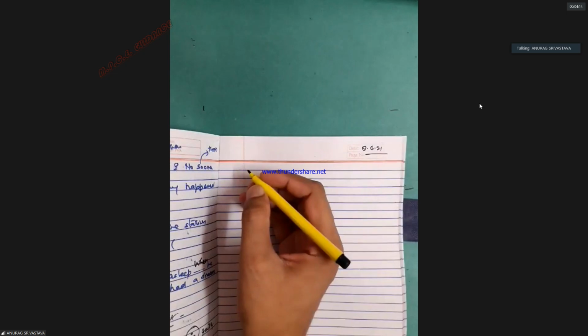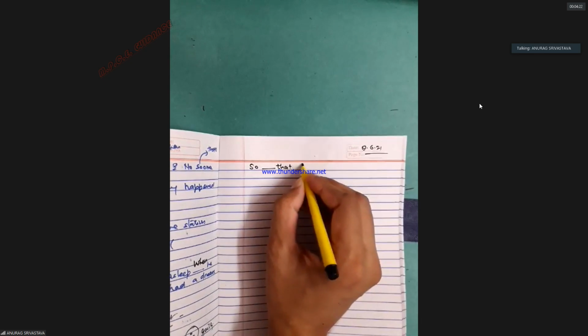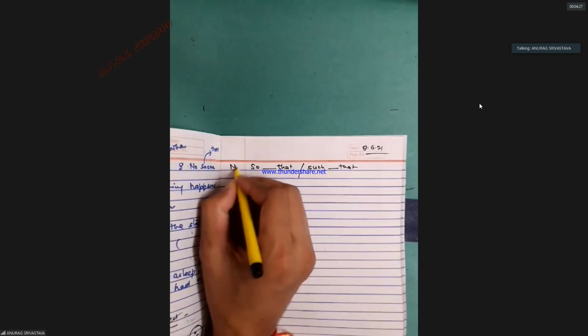Today we will discuss some more conjunctions, like so and that. In the same way, we have such and that. These are also conjunctions which are used in combination. These are conjunctions which are always used in combination. And how can we use them? We will see with examples.